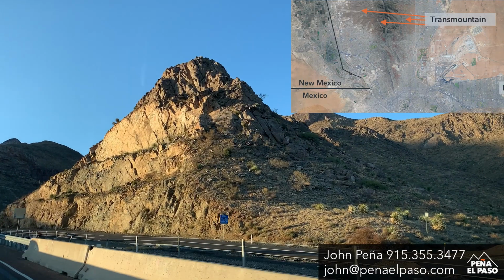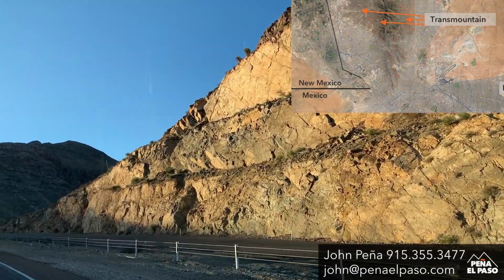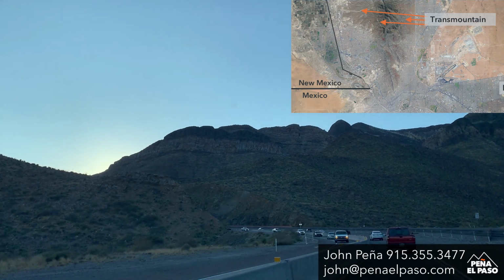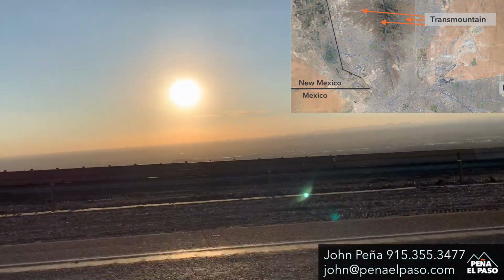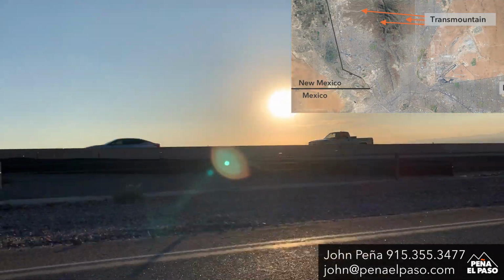And just to really bring home this map idea, Transmountain here is a road within the Franklin Mountains, and you can go from the west side to the northeast. You can see it's pretty windy here. It's been under construction for a long time, but whenever that gets finished up, I think it's going to be fantastic. So I'm hoping that this map brings some value to you and helps you better understand the area.